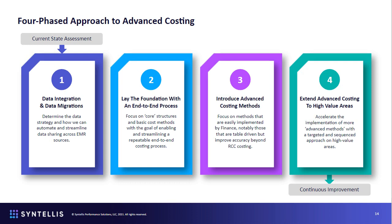And I'll start just by saying, to the left-hand side, as we think about this, there's a four-phased approach that we advocate, we recommend, and it's pretty simple to think about and talk about. So it starts with essentially an assessment.